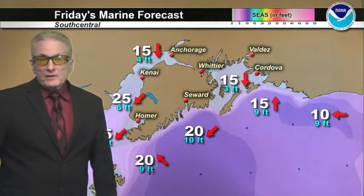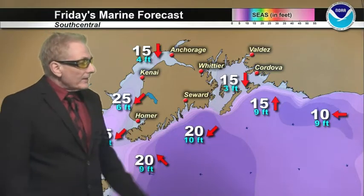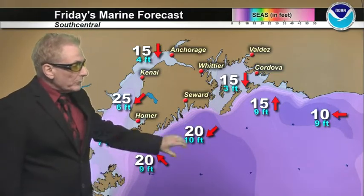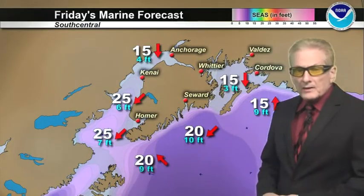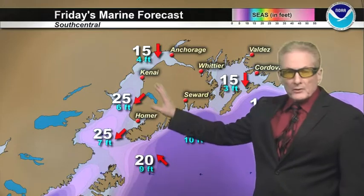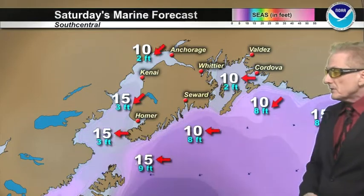Prince William Sound, north winds 15 tomorrow. South 15 there for the north Gulf Coast on the eastern portion. West side here, northeast to 20, southeast 20 for the Barren Islands. Seas there 9 to 10 feet. And small craft advisories here, southern Cook Inlet into Kamishak Bay, northeast 25 knots, seas up to 7 feet.